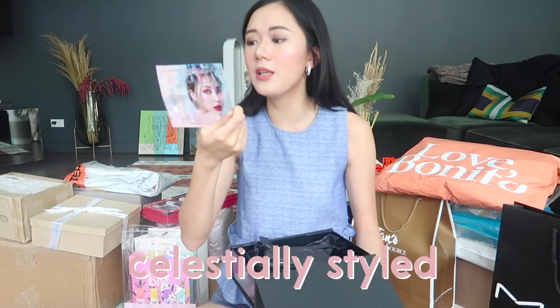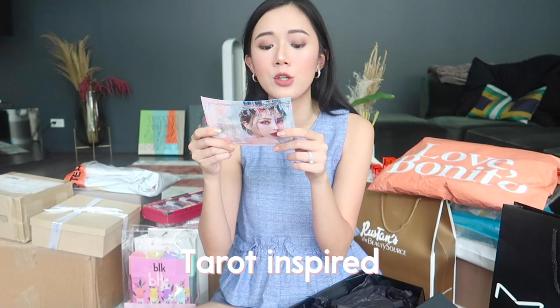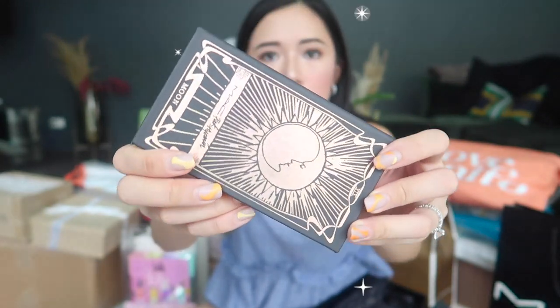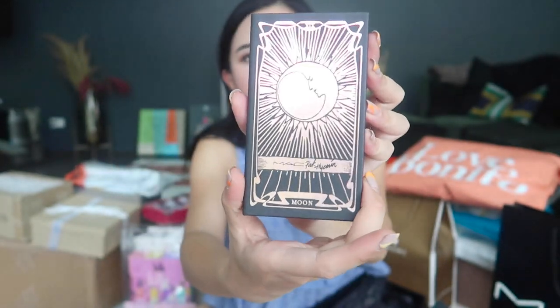So it says here, Korean megastar Pony's makeup brings her vision to a celestially styled MAC collection, starring all new K-beauty breakthrough MAC lip mousse. Ooh, it's a mousse. Long-wearing lip color whipped for an ethereal, lightweight feel and soft matte effect, elevated in tarot-inspired rose gold packaging. Hashtag MAC Pony Park. Ooh, so nice, the packaging. Oh, so pretty. So it's like a tarot card.